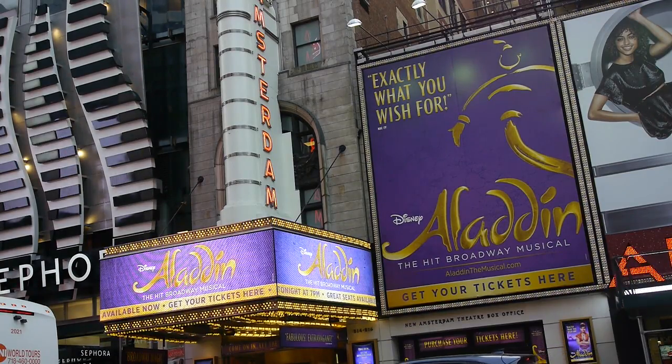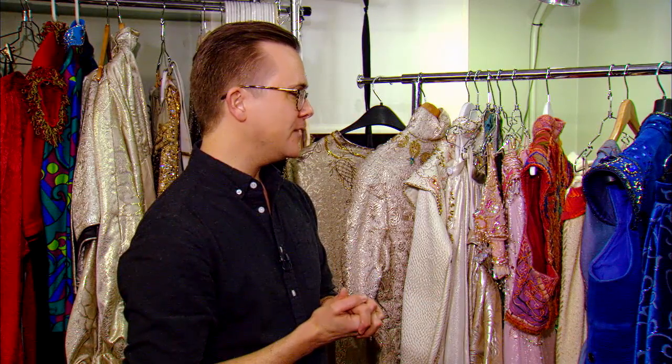There are 337 costumes on stage in Aladdin. And there's one song, I won't tell you which one, but there are 80 costumes just in that one song. So it's a lot. You are hit with an amazing spectacle. Sky Switzer is the associate costume designer for Aladdin.